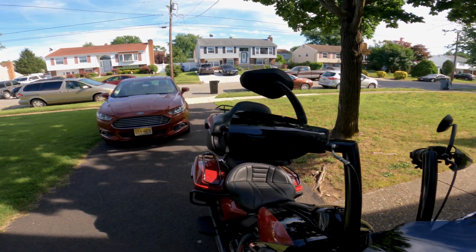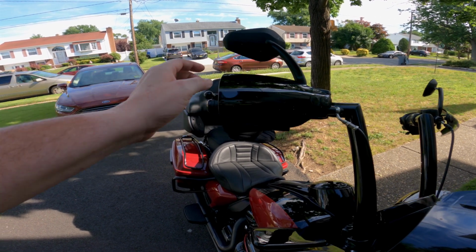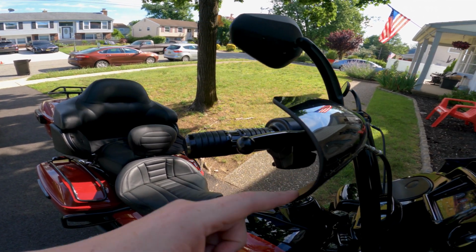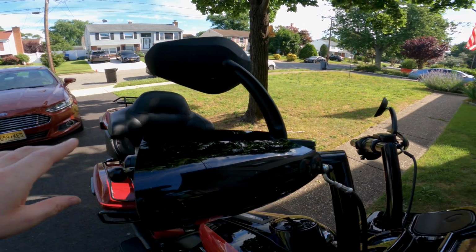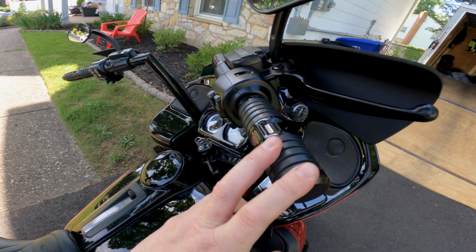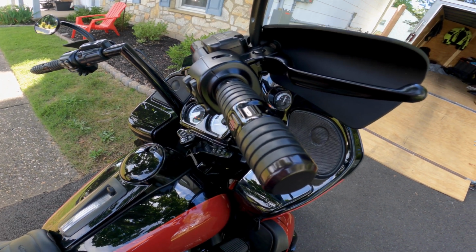So we're going with what I can imagine is the Memphis Shades handguards. They look very similar, feel very similar to my clear ones, so I'm assuming these are Memphis Shades. These were included with the bike. These mirrors as well. These I actually like. Hand grips, the guards I thought were cool. Previous owner put the Kahuna grips on this. I'm a fan of these grips. I had them on my previous bike, so that's a no-brainer.